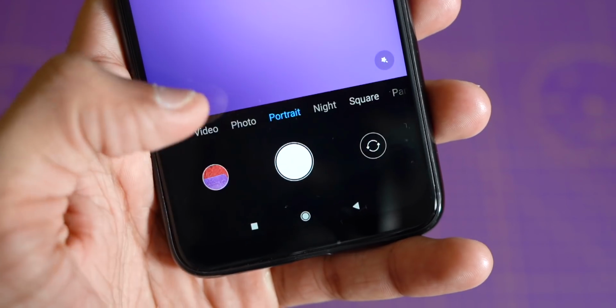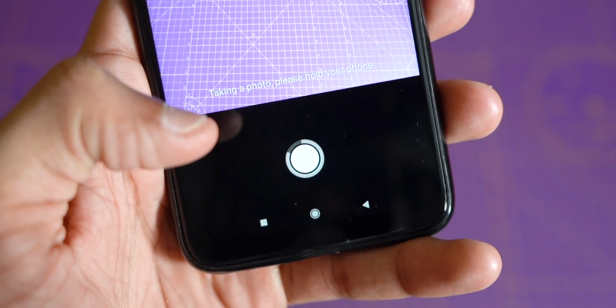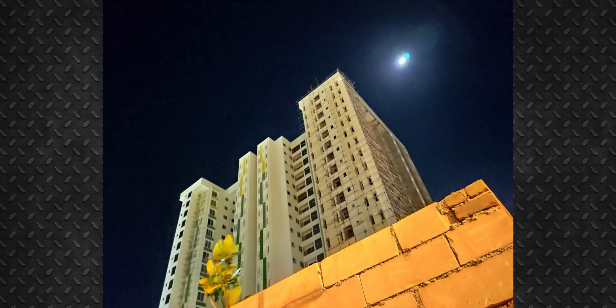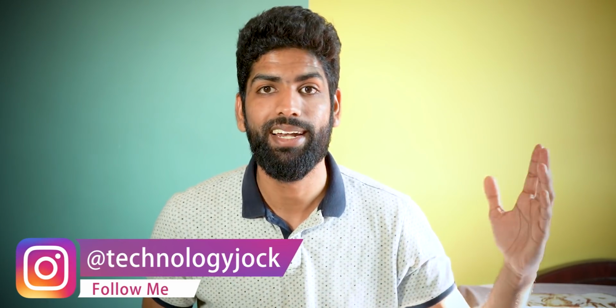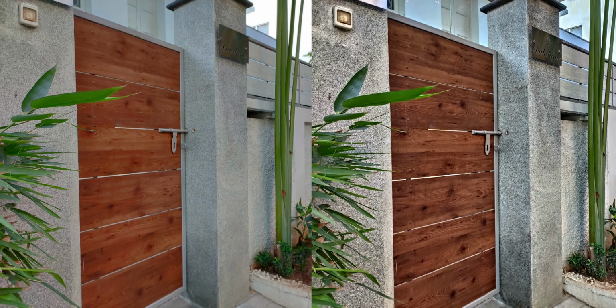Now, you might have tried the new night mode and you probably know it works really well in low light, rendering great results. But did you know you can use it even during the middle of the day under the hot sun? But Ashwin, what's the point? Well, this is the point. It captures a lot more detail. The texture, the clarity, everything is noticeably better.